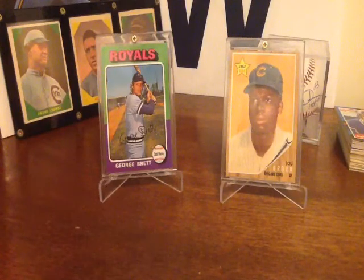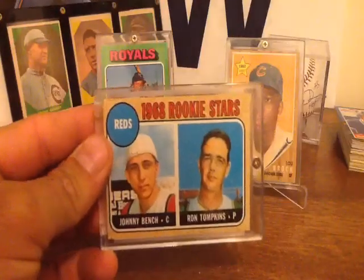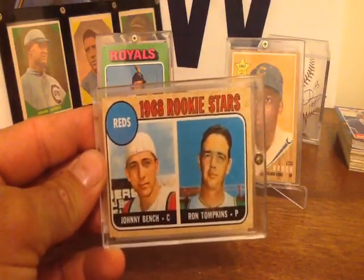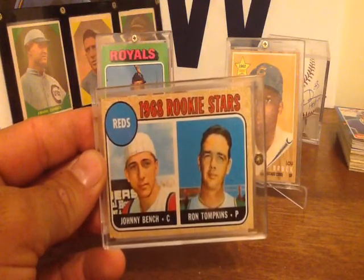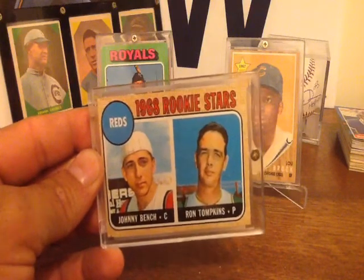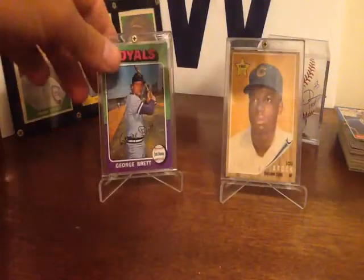And number 6, '68 Johnny Bench. Another great card, great corners. Centering's a little bad, a little off left to right. But love this card. '68 Bench. Beautiful card.